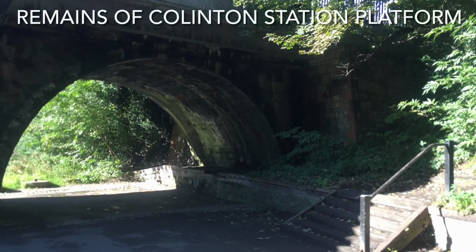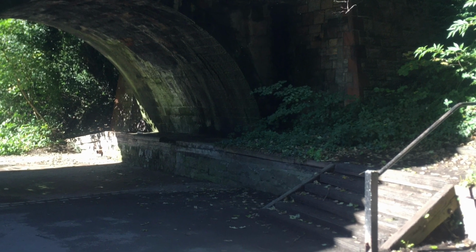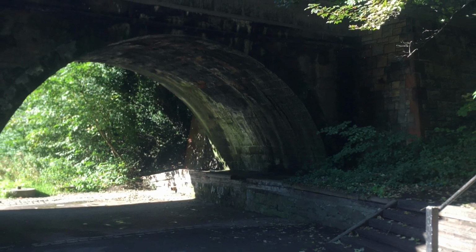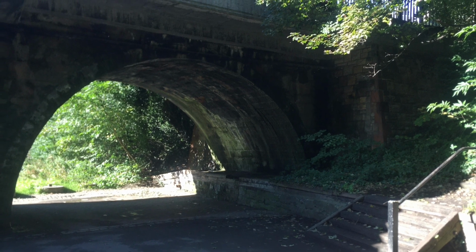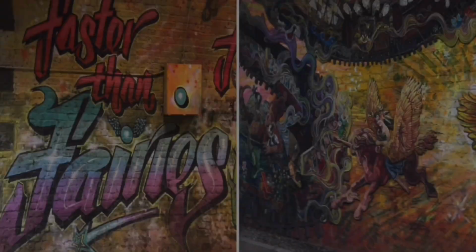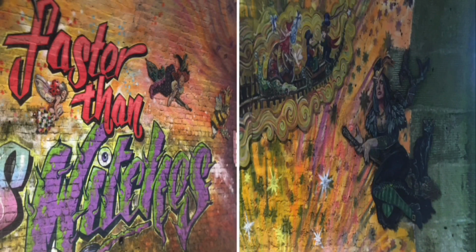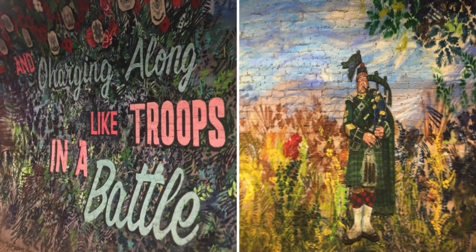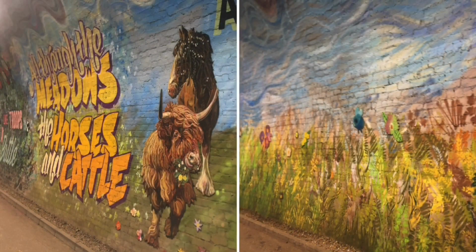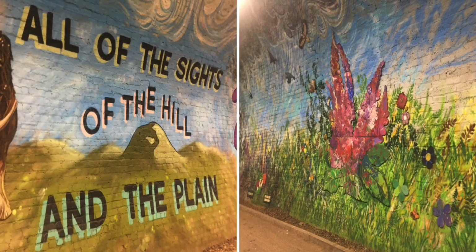Back on the walkway, and for our delectation, under the bridge remains some platform from Colinton Station, whose last passenger train departing was seen on 30th October 1943 at 20:19. Just beyond, the rail tunnel and art make an interesting marriage, with the full-length mural a view from a railway carriage. Robert Louis Stevenson's poem adorns one side, pleasing walkers and cyclists out for a ride.